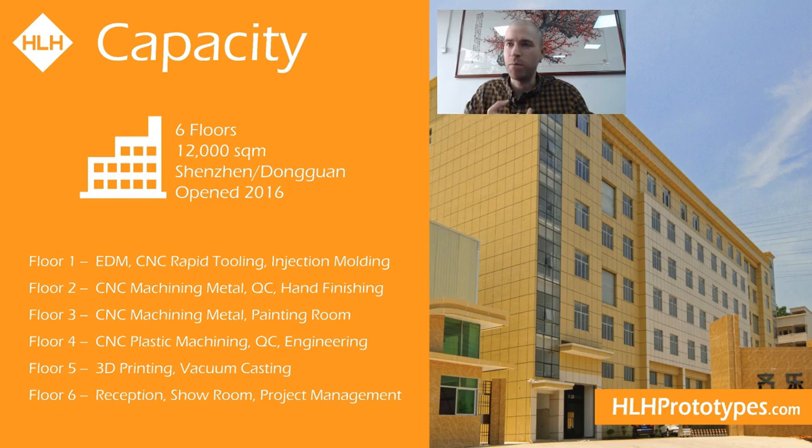We have Project from 3D Systems, and we're always looking at adding more technologies and equipment, and we also have, on the 5th floor, vacuum casting, urethane casting for low volume plastics. On floor 4 we have CNC machining and some laser cutting of plastic parts. We also have the paint shop and hand finishing, polishing, things like that.